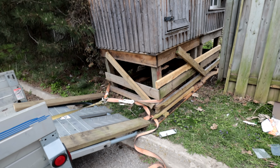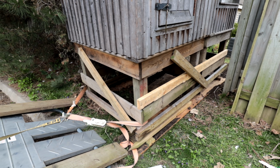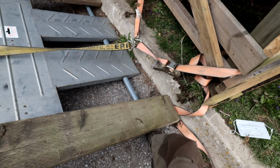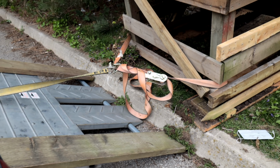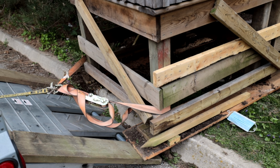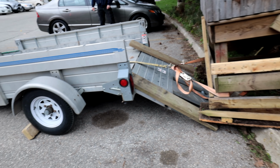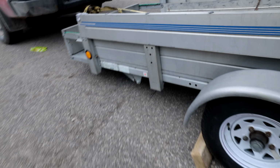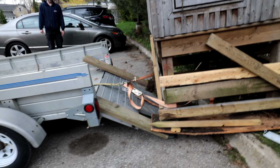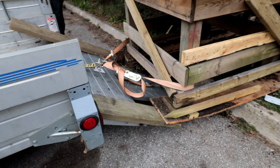Go a little bit more. A little bit more. Okay, okay, okay. A little bit too much. Chocks on this side? They're not working. Oh, no way! Oh, hold up! Oh no! It was going. Oh, not much.